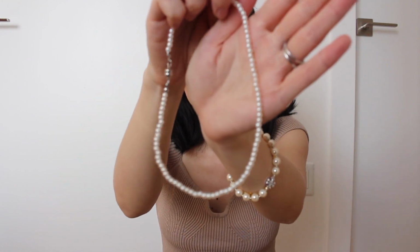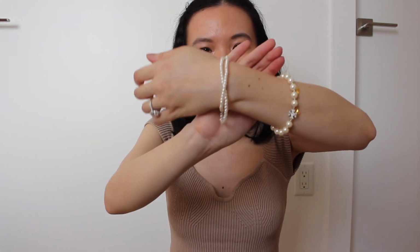Another easy way to style pearl is to find a very dainty pearl piece. So I have this necklace as an example. I think you can even wrap it around a few times and use it as a bracelet. Like, how cute is this? I think the daintier the pearls are, the more subtle the pieces, and therefore the more versatile the piece is. And if you're going for a super minimal look, I think I would just leave it like this.